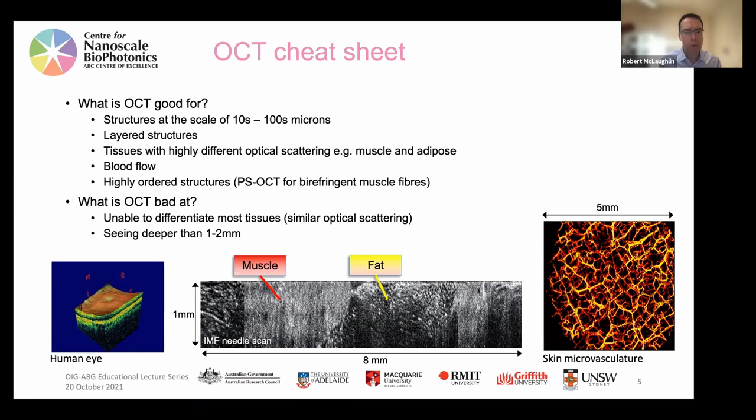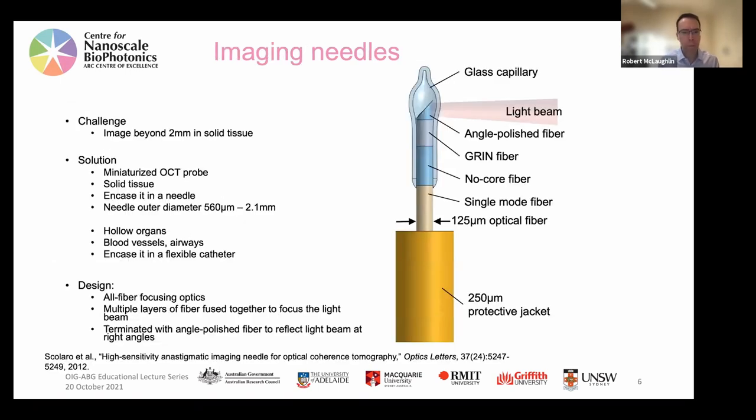Also, it's not useful if I'm trying to look deeper than about 1 to 2 millimeters. One of the things I inevitably find in OCT is I want to see just a little bit deeper, but I'm really restricted to that sort of depth by the physics of what we're doing. So the work in my lab is very much looking at how we can get over that 1 to 2 millimeter limit. And the way we do it is quite simple.